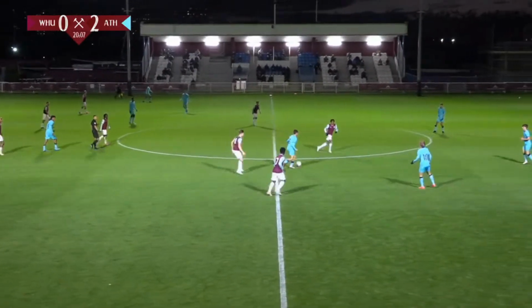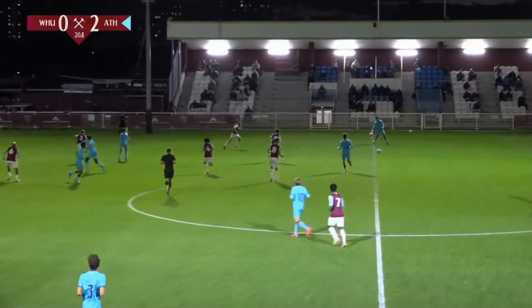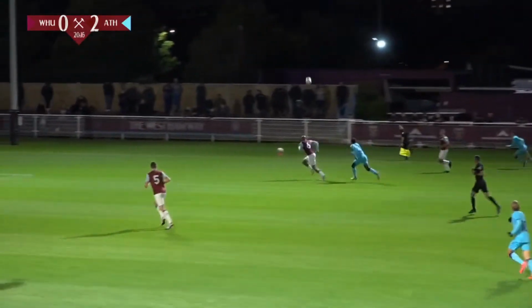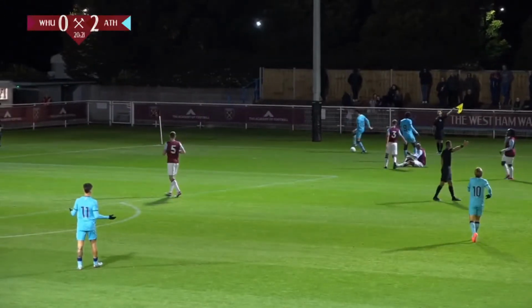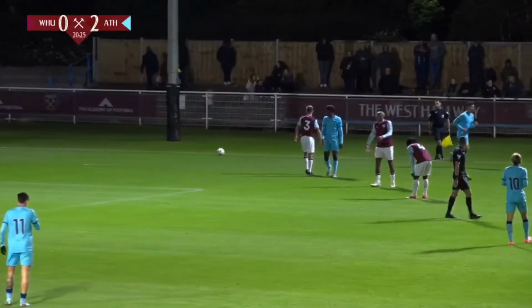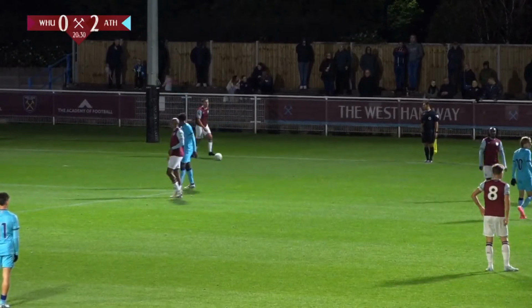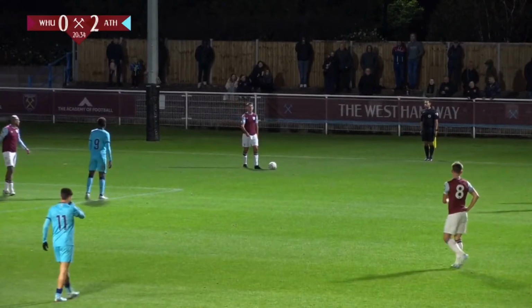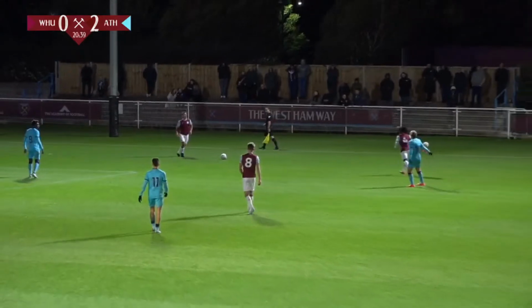Just playing with such fluidity, Bilbao. Even at 2-0 up, the game management has been spot on so far in the opening 20 minutes. Knowing when to play it forward and when to just manage the game and play it side by side. That's a foul on Luisao. Obviously came on as a substitute against Benfica last week. Played the full game against Chelsea, and apart from Benfica, has played every game for the West Ham U21 side this season.